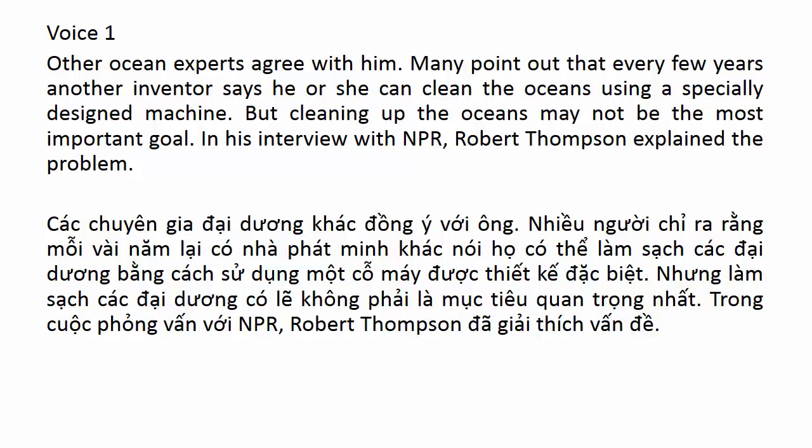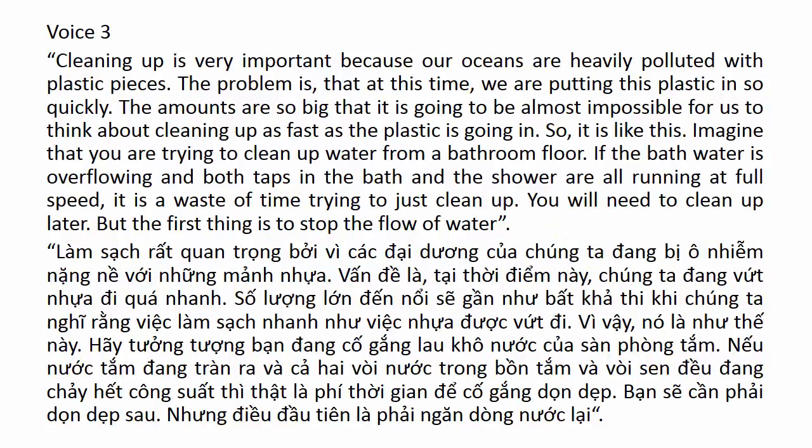In his interview with NPR, Richard Thompson explained the problem. Cleaning up is very important because our oceans are heavily polluted with plastic pieces. The problem is that at this time we are putting this plastic in so quickly. The amounts are so big that it is going to be almost impossible for us to think about cleaning up as fast as the plastic is going in.